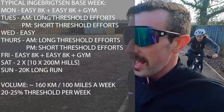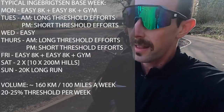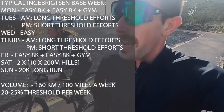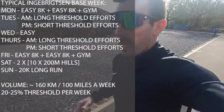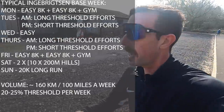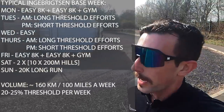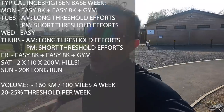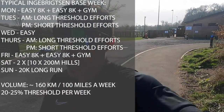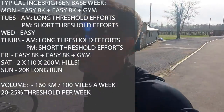And the Ingebrigtsens do this sort of day twice a week, and then a hill session on the Saturday, which gives them like 25% of their weekly volume of about 100 miles, 160K, is this anaerobic threshold type work, which is a huge proportion of work at that volume, which is why you make sure they control it all so they don't go into any overtraining.